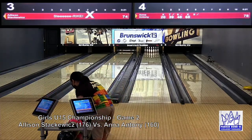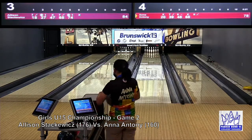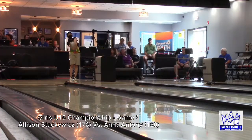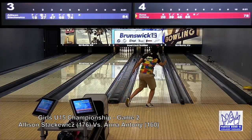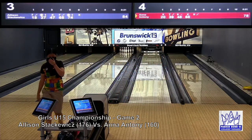Allison doesn't look too happy after that last shot on lane 4. She comes back with a smile on her face, off the Brooklyn. And then getting up here in the 6th frame, she struck the last time on this lane. Can she do it again? She's going to get a Brooklyn of her own in the 6th.